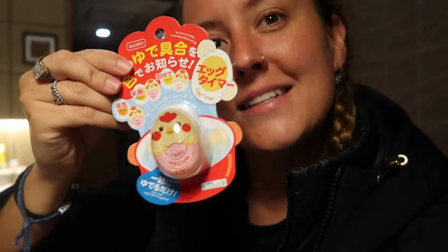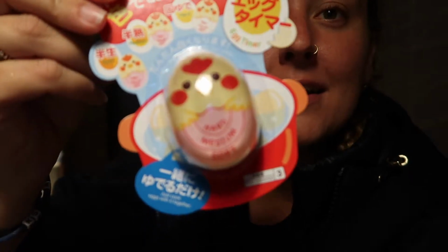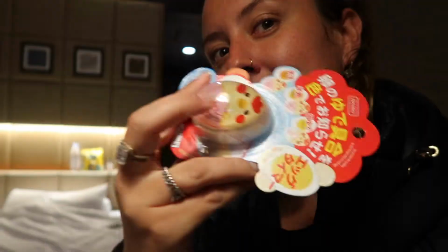Next thing, I bought three of these because I'm having one for myself and I'm sure someone else in my family will want the others. And they are the good old trusty Daiso egg timer. Look how cute that is. You pretty much just put it into the water when you're boiling your egg, and then it changes color based on whether it's soft, medium, or hard. So yeah, can't wait to try out those. But like I said, I got three of those bad boys.